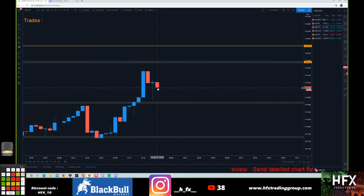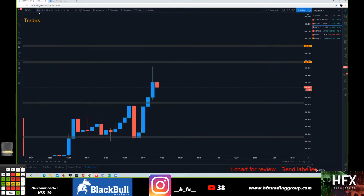I think if this 5-minute candle breaks the high of the previous 5-minute candle, it can continue moving bullish to fill that 15-minute wick. But yeah, let's just hold on for a minute.